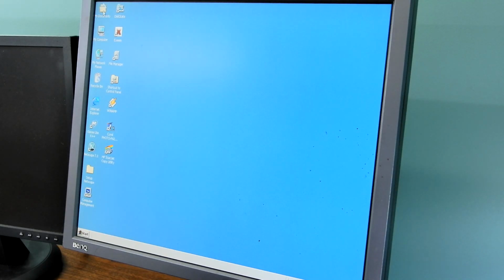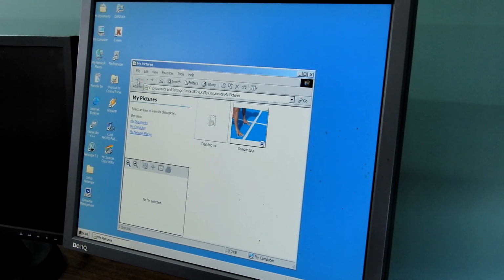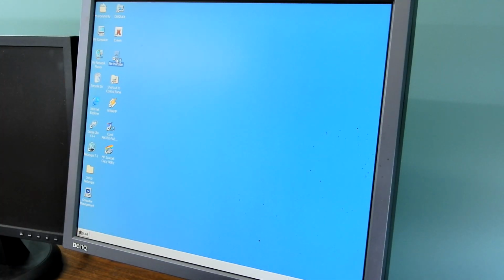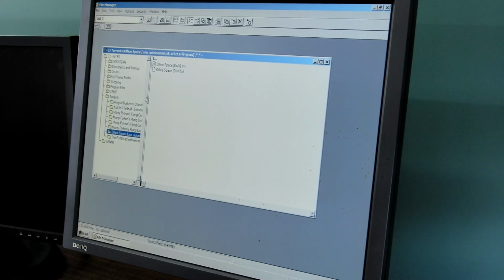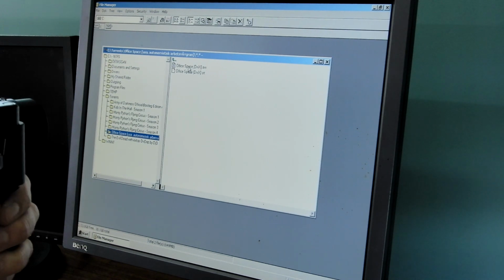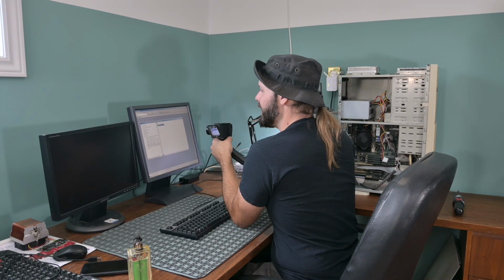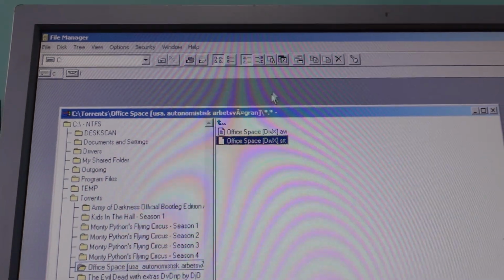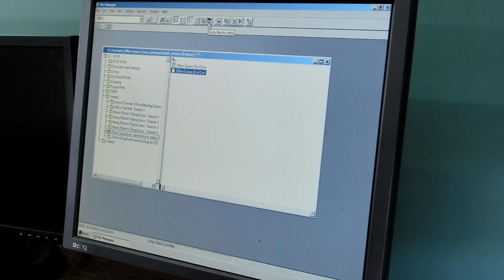Let's see what we might find in here. My Documents, there's nothing in here. My Pictures, just sample stuff. Okay, so File Manager. Oh, I barely even remember how to use this. Torrents. Oh, let's see what I was downloading back then. Office Space. Sure. Let's see here. I can't right click and bring up a properties tab on this. That's wonderful. How would I have done this back then? View, I don't remember how to use File Manager.